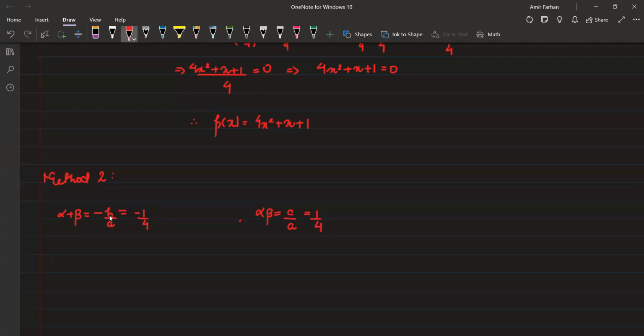So it means that b will be equal to 1. From this, you can find out a will be equal to 4. Okay. b will be equal to 1. And from this, you can see that c is equal to 1. a is already 4; we have taken it from here. So c will be equal to 1.